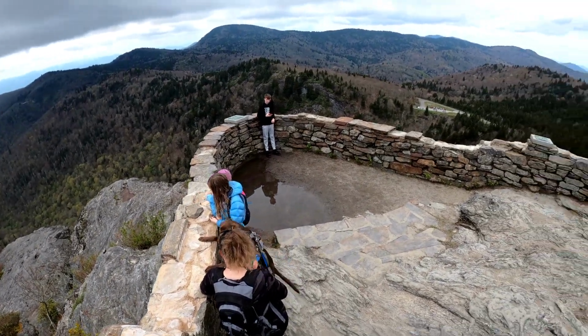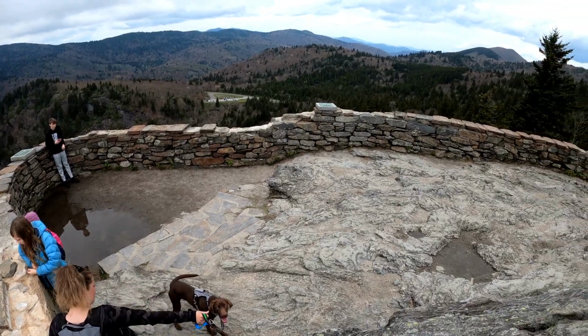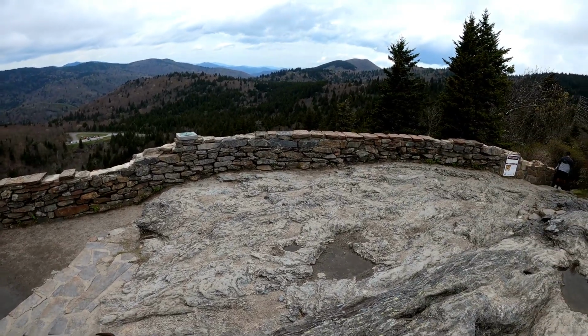I think it's pretty cool that on this and on Craggy Pinnacle, you got this rock wall so people don't fall to their death.